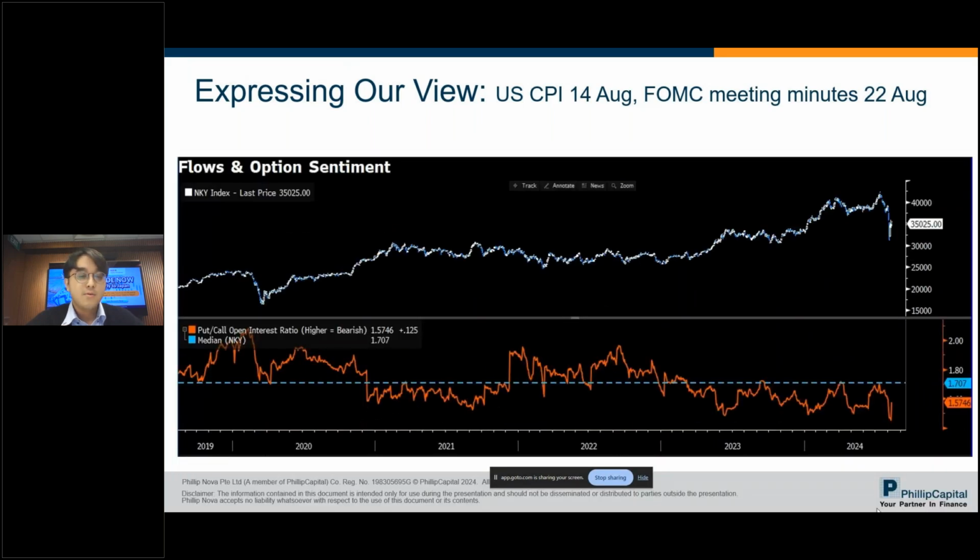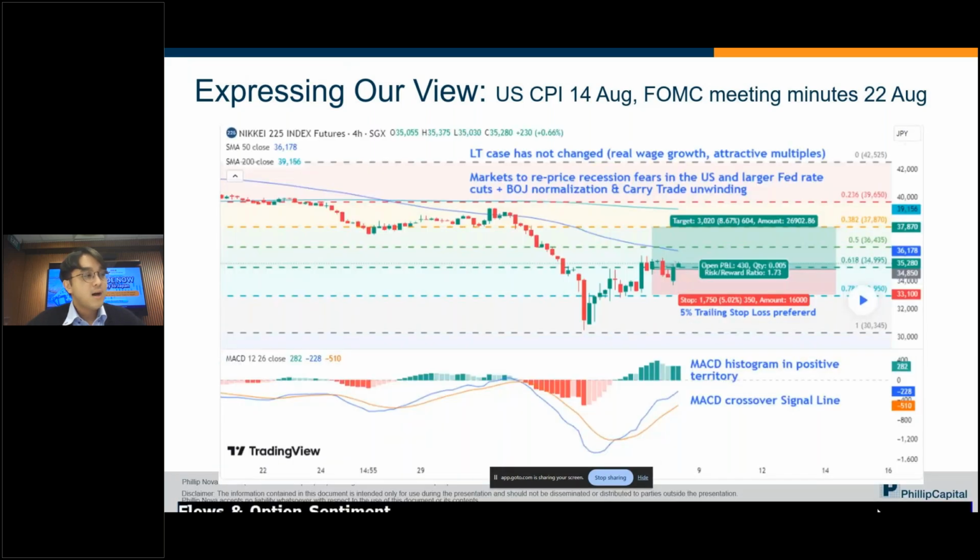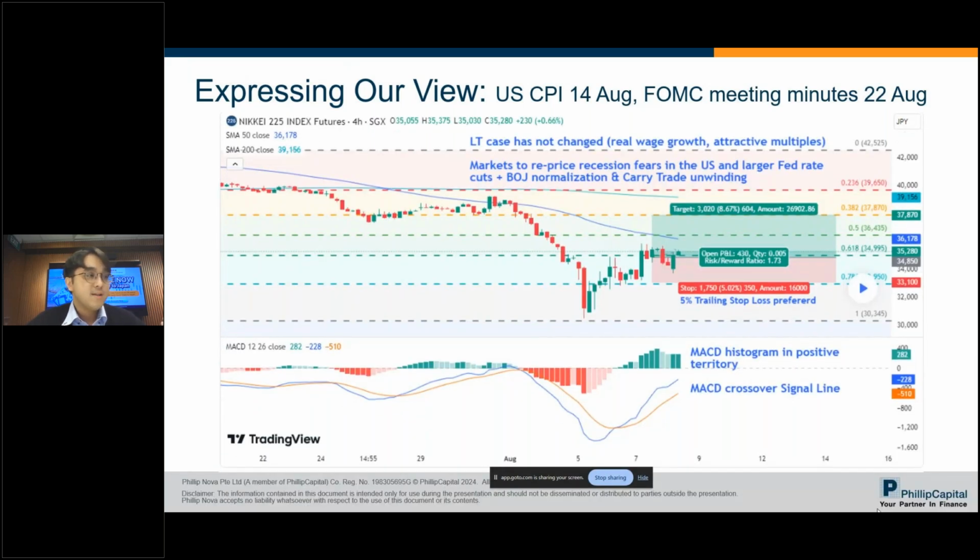And other than that, looking at options data, we also see that the put call open interest ratio is actually near its lowest in about 5 years. As you can tell from the orange line in the chart I provided, what this means is that there are essentially more call option contracts on the Nikkei than put option contracts, which generally indicates more bullish sentiment in the Nikkei 225. So overall, in our opinion, we believe that the long-term case hasn't really changed much.